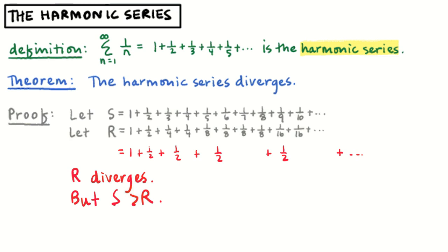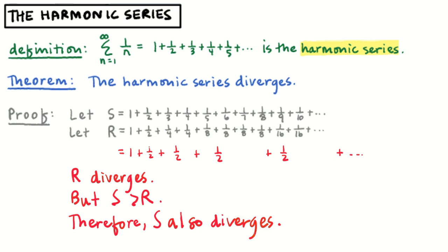As a result, I'm going to conclude, since S is bigger than R and R goes to infinity, S has to be even bigger than infinity, which means S is going to infinity as well. So I'm going to say S also diverges. Okay, and S is the harmonic series. So this is the first reason I'm showing you that the harmonic series diverges.